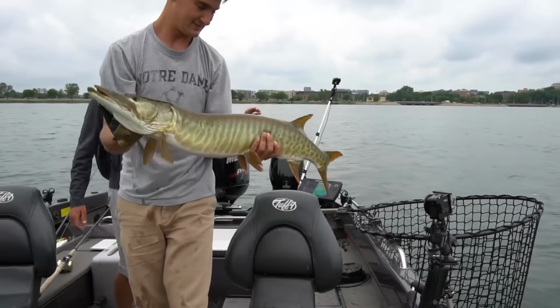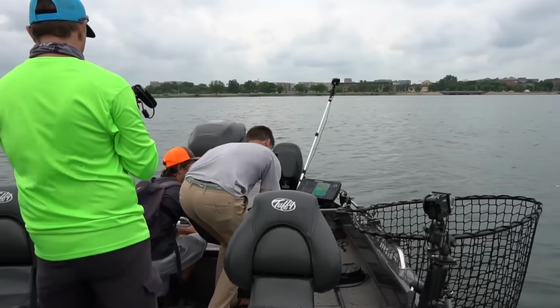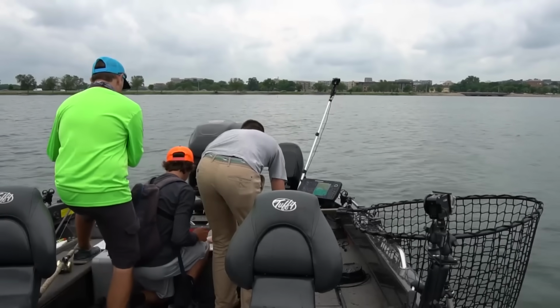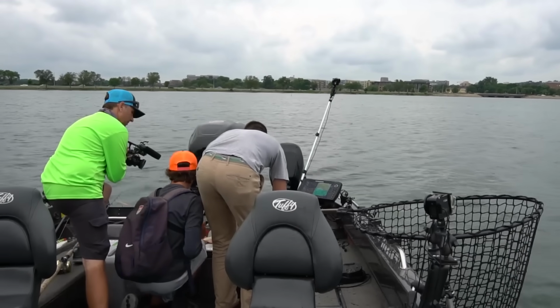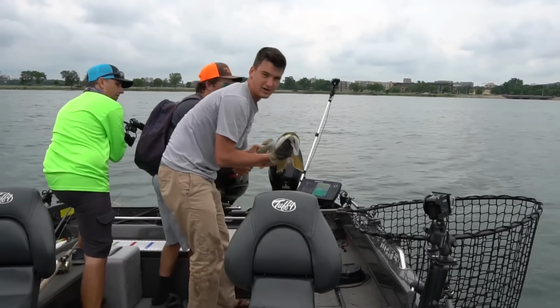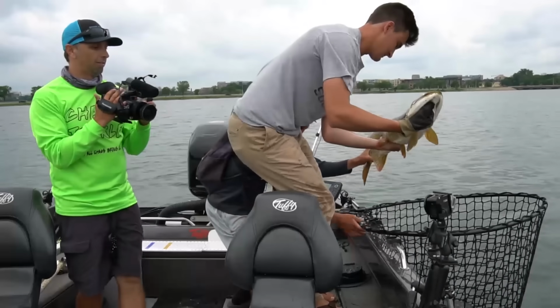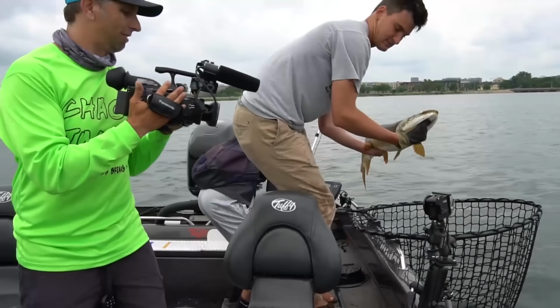So far. All right, I'm gonna grab the tail. Do a measure quick. Keep your hand in there. He is gonna be home. 37. Yeah, 37 inches. All right, go to the side of the boat here. All of 37 inches. There we go. Right in the shadow of the state capitol, nonetheless.